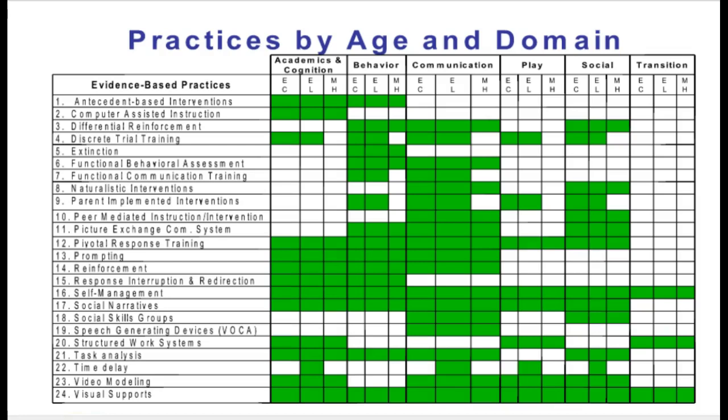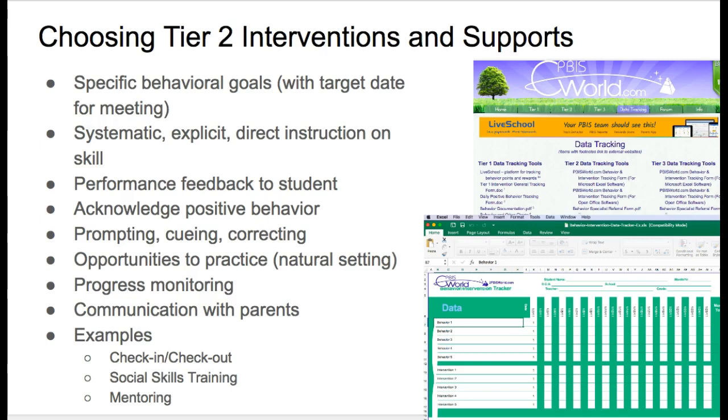So those might be the types of interventions you think about when we get to the intervention stage of this class. All right, so choosing a Tier 2 intervention. I'm going to go back to this website and how to use it, but really it's coming up with specific behavior goals with a target date for meeting them, and coming up with a system of systematic explicit direct instruction on a skill.